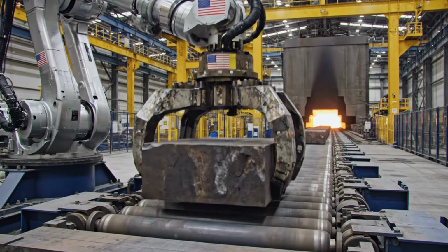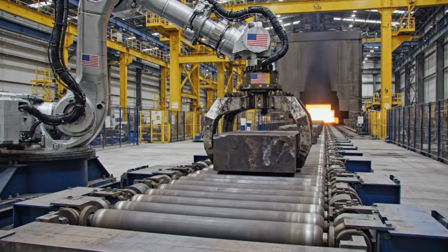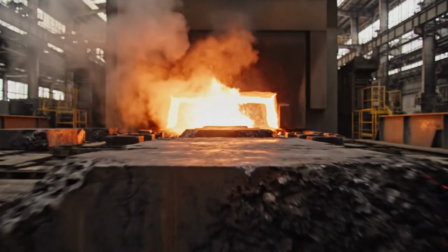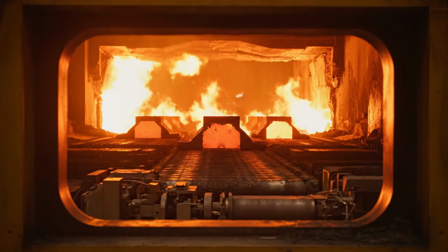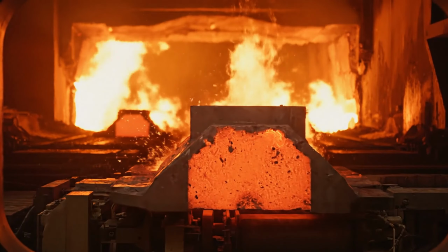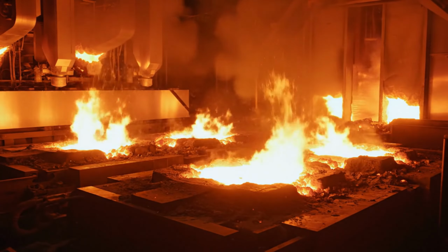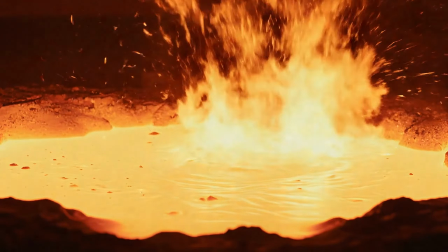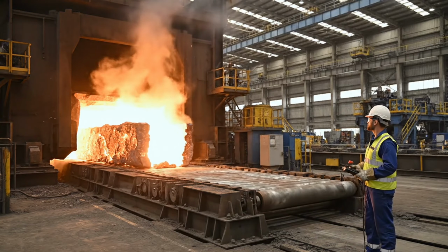Our journey continues with the compacted steel from recycled cars, now formed into substantial billets. These robust steel blocks are then systematically fed into the colossal reheat furnace. Inside, the raw power of the furnace begins its transformative work. With each passing moment, the steel's temperature climbs, reaching critical malleability. Finally, the superheated billets emerge, ready for the next stage of transformation.